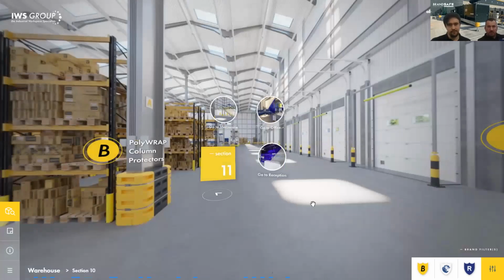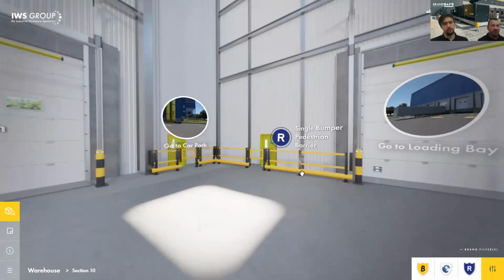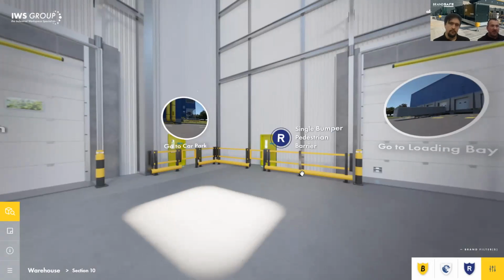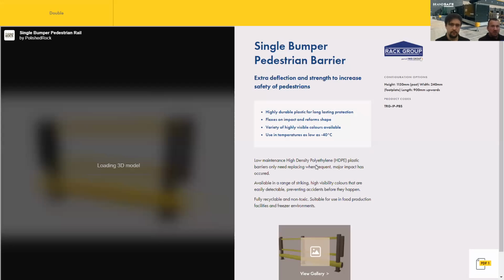Thank you. So in this corner of the warehouse, you can see an example of both doorway and pedestrian protection. The polymer pedestrian barrier is from the same range as the example we looked at in the first section of the warehouse, except this time you'll see a bumper has been added for low-level protection from fork impacts. Additional bumpers and rails can also be added to the system as and when required.